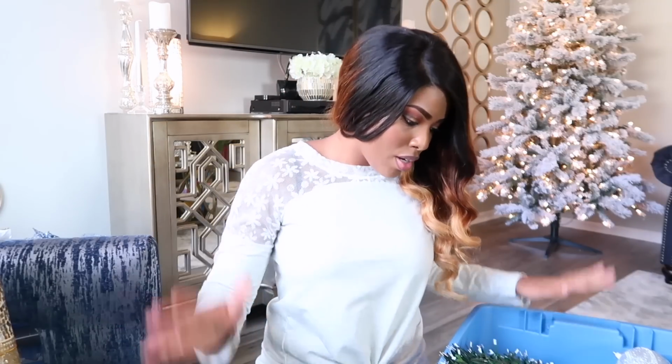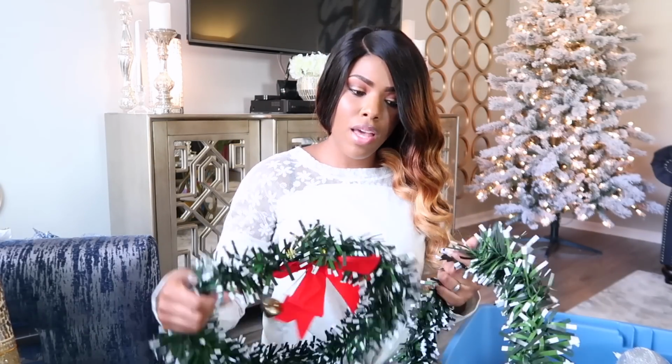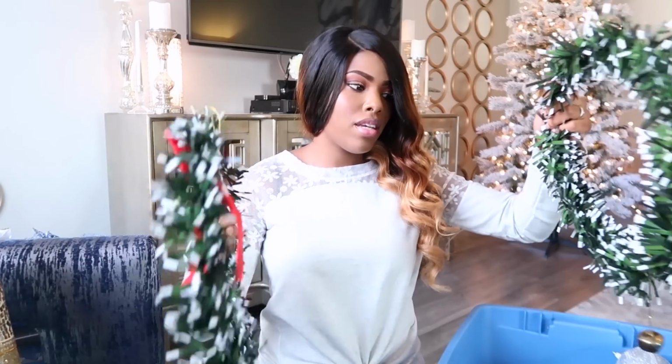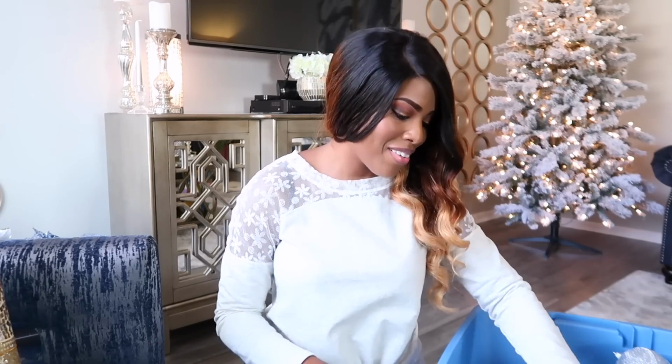Alright guys, so I'm going to go through these bins to see what all I'm going to keep. I don't think I'm going to use these this year. I had these on the doors upstairs last year, but I know I'm not going to use them down here.